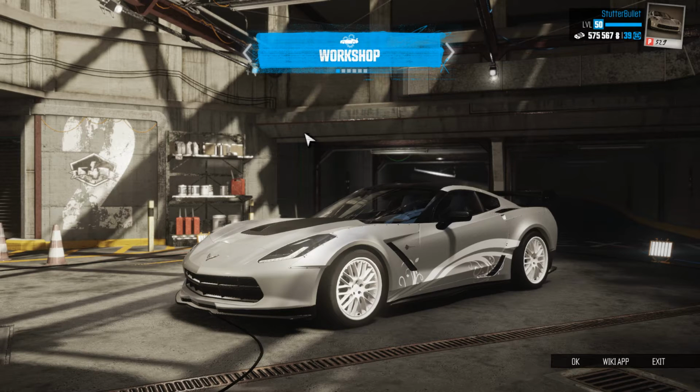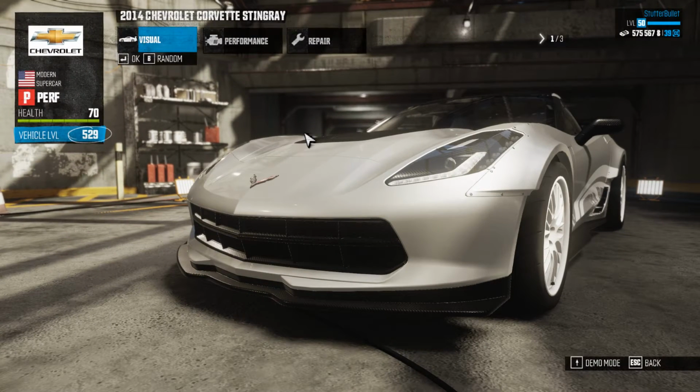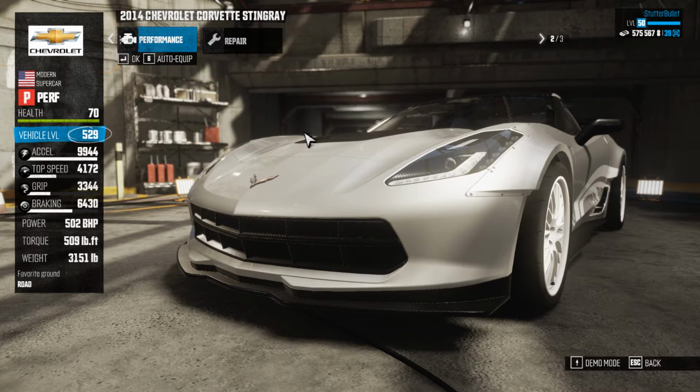I'm here today with 3 performance spec cars, and I will be taking them up Pikes Peak to see which can set the fastest time. The first vehicle we have is the 2014 Chevrolet Corvette Stingray. It has 502 brake horsepower, 509 foot-pounds of torque, and 3,151 pounds of weight. Okay, on to the next car.